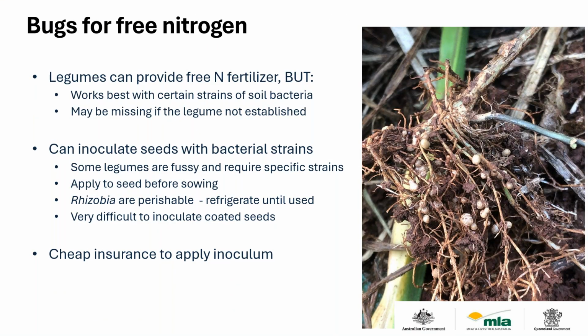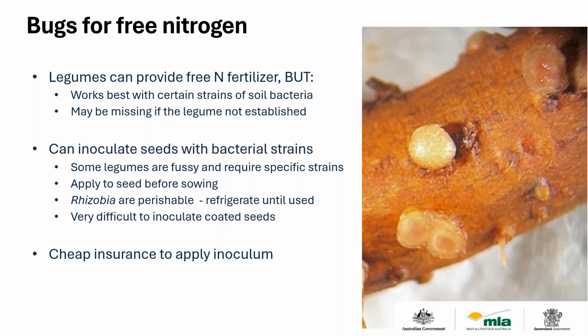And finally, just a quick word about nitrogen and the bugs for nitrogen. Legumes, of course, can fix atmospheric nitrogen, but for different legumes, it does tend to work better with different strains of soil bacteria, and they may not be in your soils for your particular legume. So what we're looking for is some nodules there on the right-hand side. We're looking for nodules that look like that, good functioning red nodules. And many plants can be quite fussy when it comes to the strains that they're using.